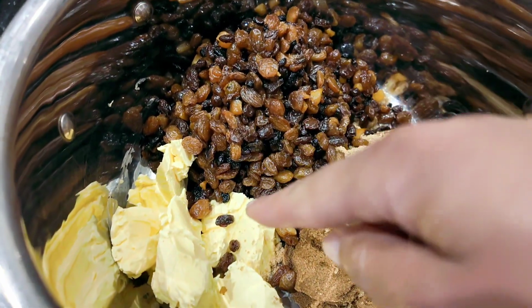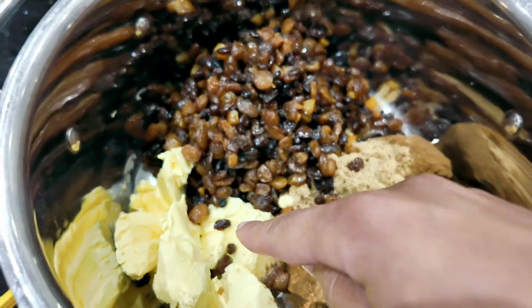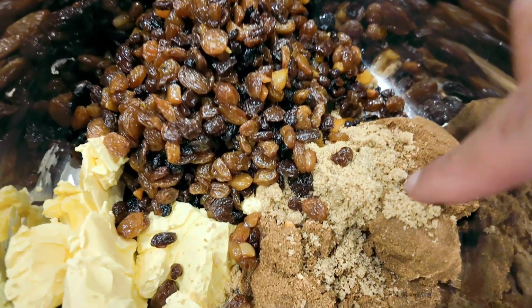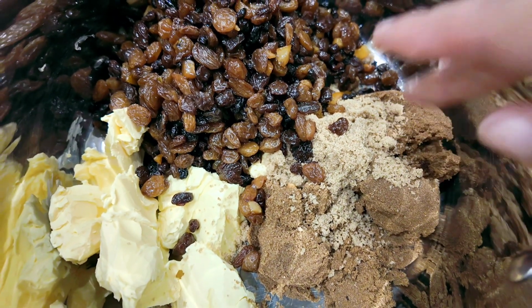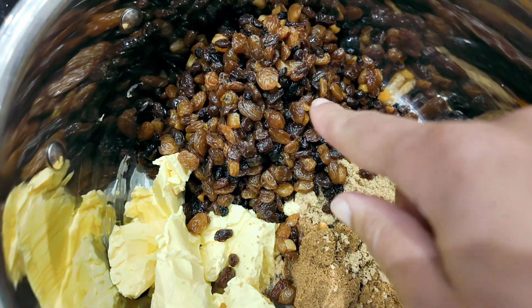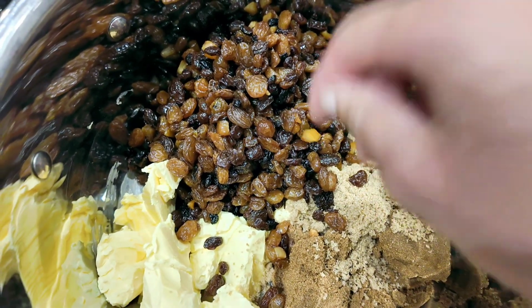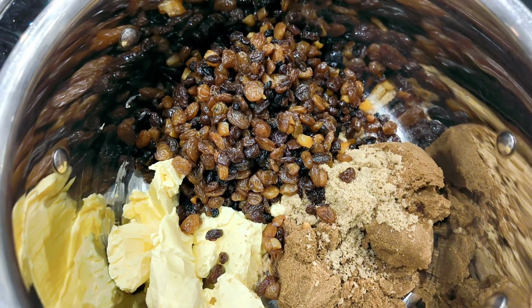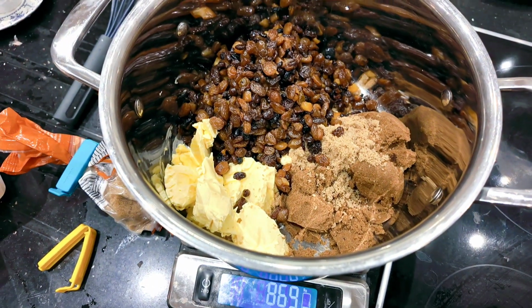I have forgotten to buy some glacé cherries, so I'm only using the dried fruit mix without the glacé cherries, but it will still be a lovely one. So let's get started. The main ingredients so far: we have 175 grams of butter and 200 grams of light brown sugar. I've got a mix of light and dark brown sugar because that's what I had in the kitchen cupboard. And then we have about 600 grams of dried mixed fruit in here. And we're going to add some lemon juice, and we're just going to put that onto the hob to boil.